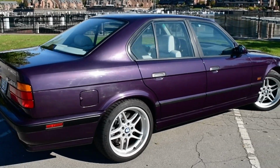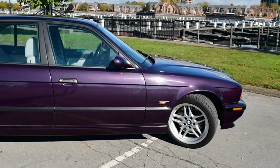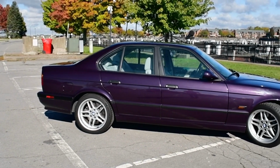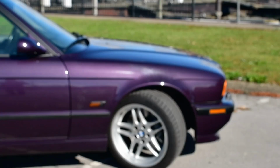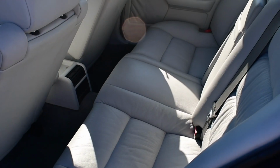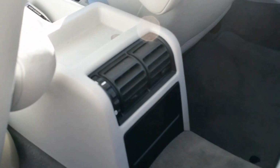The gorgeous color of this car is the first thing that anyone notices about it. The Daytona Violet metallic paint is an M5 signature color, and it is one of 6 M540i's ever produced in this color. That color is perfectly paired with the silver gray bison leather interior, which I think complements the Daytona Violet so well. Here are some shots of that interior.